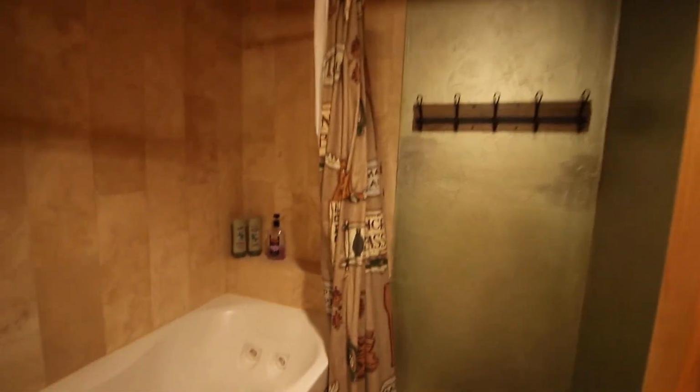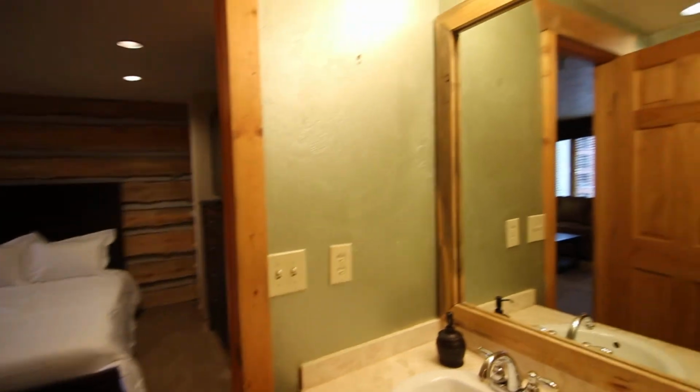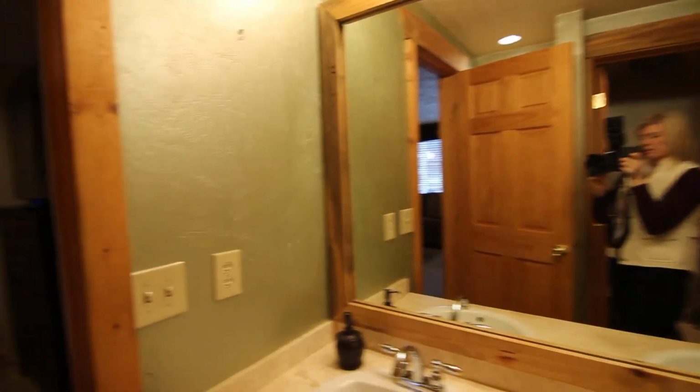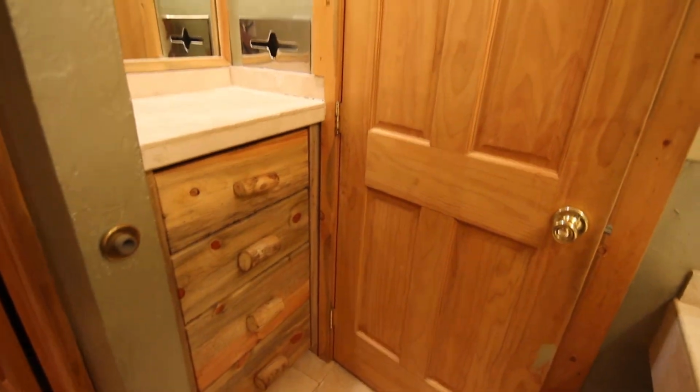And this unit again is unique in that it has a jetted tub. Very nice after a day of skiing. All new tile. And nice wood around the mirrors, which is custom. Behind the door here in the bathroom is more storage. You have more drawers.